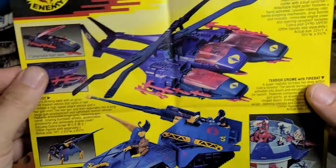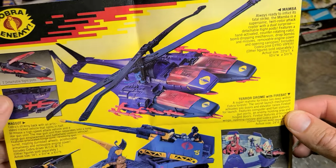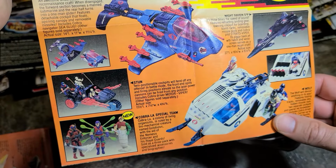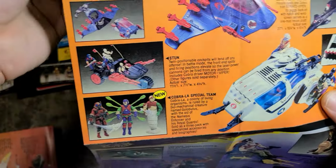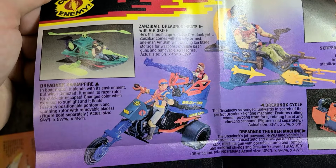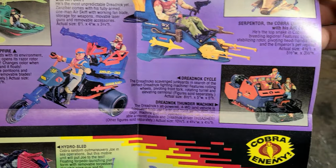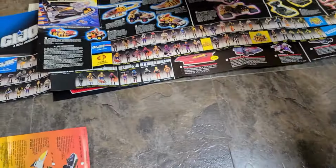Let me start here at the top, though. So just some better pictures of some of them. There's the Mamba again, Cobra La team. Just kind of bigger pictures. There's the Sea Ray. Look at these ones. I like that cycle. That cycle is really cool. So we don't see as much. The Thunder Machine. Classic.